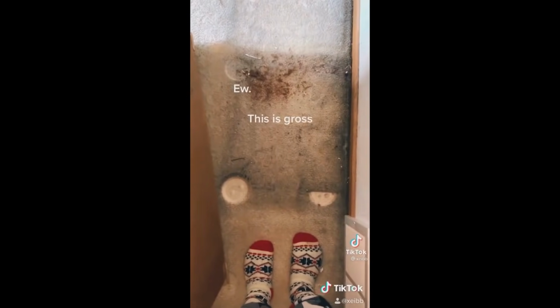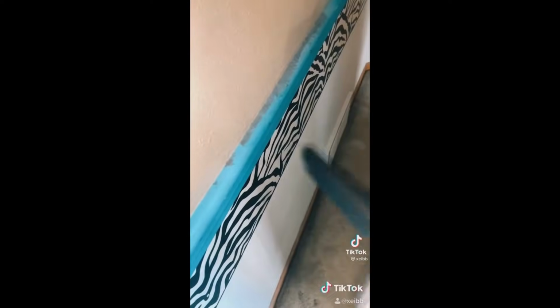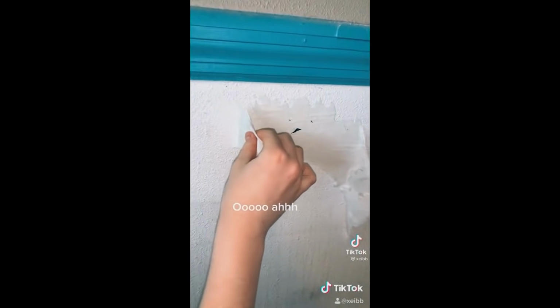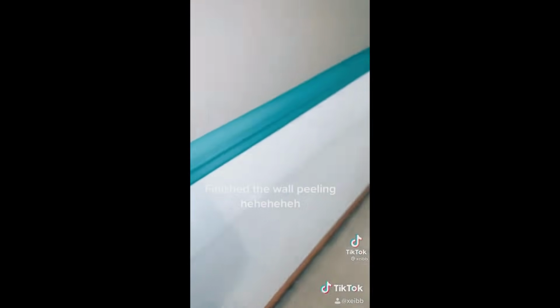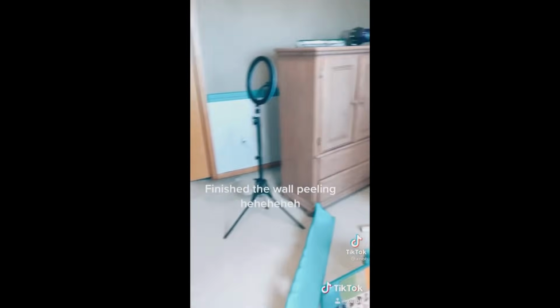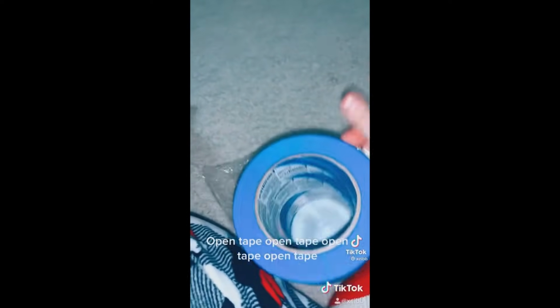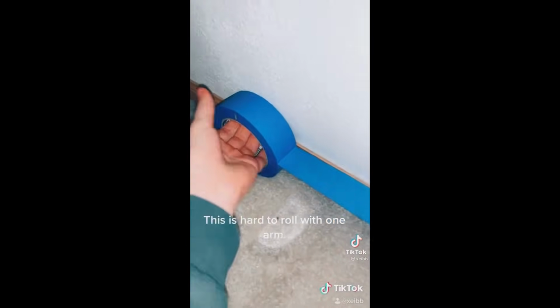This is gross. Nasty. So satisfying. New part. Wow, I like. Finish the wall peeling. Why are these stickers on the mirror? Open tape. This is hard to roll with one arm.